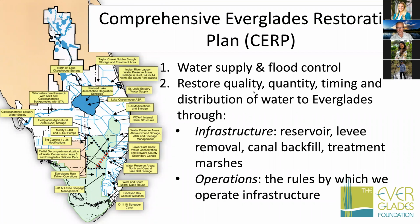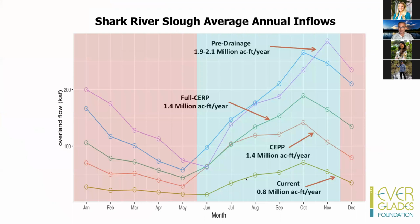Well, I don't need to go into the comprehensive Everglades restoration plan. You all are familiar with that. These are largely projects that help to restore the quantity and quality of water, the timing of that water. We know the dry season is important, and sending it south. And part of that is not just the infrastructure, but also the operations of that infrastructure, the rules by which we can move water from one area to another, and again, trying to mimic that natural pattern.